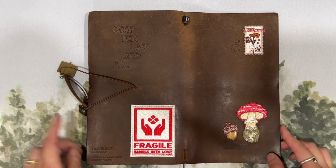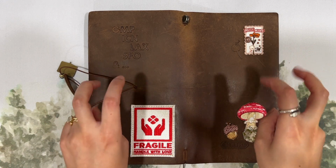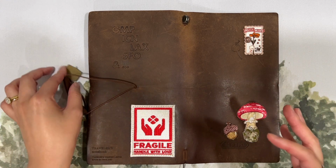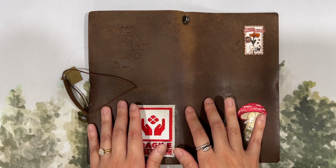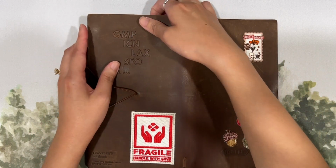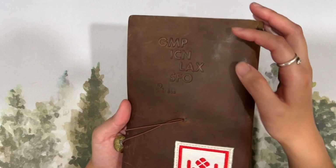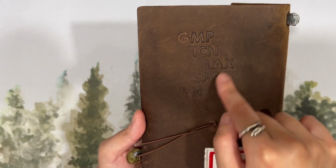This is also known as my wild traveler's notebook. I'm doing air quotes here because I feel like it's a little silly to say that. But this also did go through the Baumkuchen Truly Yours customization process. But I added not too much during that process. I added these airport letters in a little arrow format.